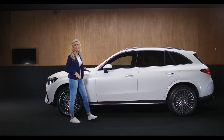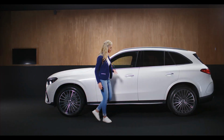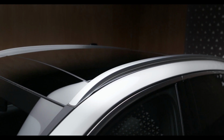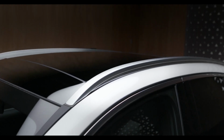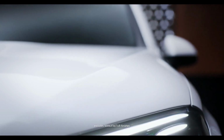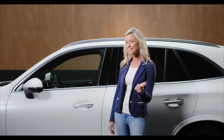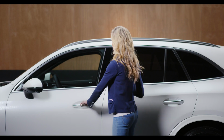As we move around to the side, we get our first proper look at the new tapered running boards embedded with rubberized studs. They look great, but they're also practical, especially with smaller kids. They're matched to the smart chrome roof rails. And for the first time, metallic paint finishes are standard. But one of the little cool things that you get from a Mercedes-Benz happens when I open the door.